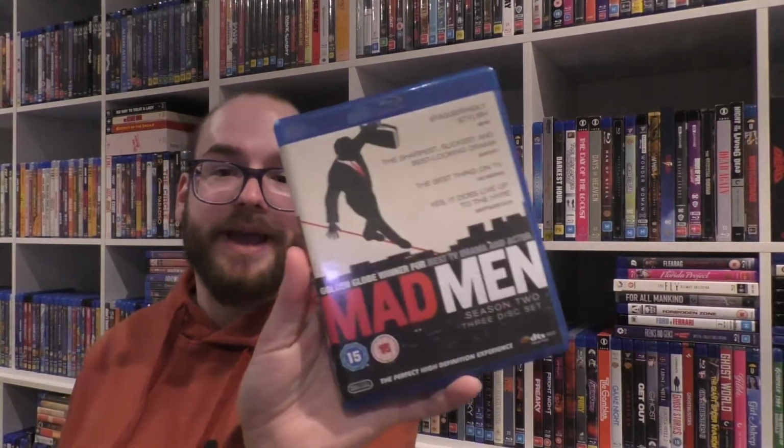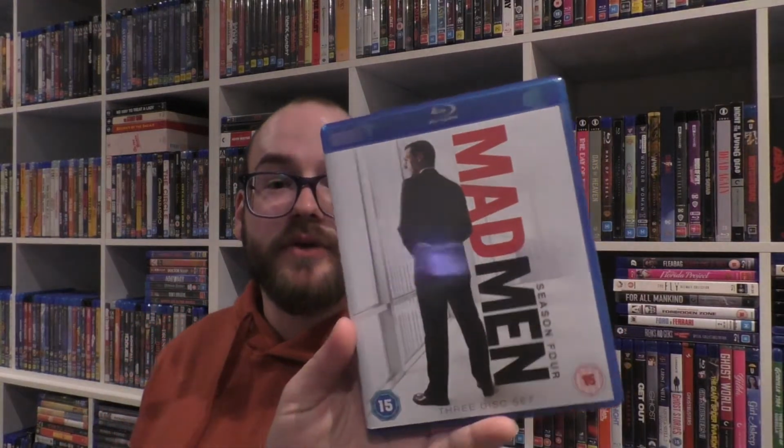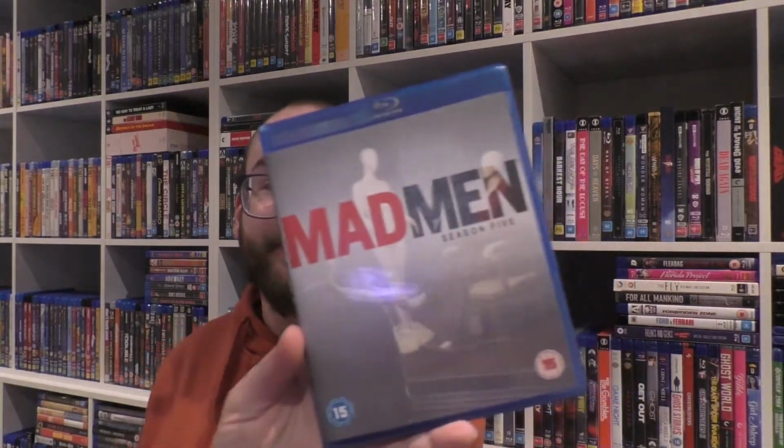I don't know if any of these have been viewed before. I'd imagine someone probably did. It may have just come in damaged and they opened it up to make sure it came with all the discs and everything. But I do like all the artwork. I could probably put these on the shelf, but I probably will just keep them in the box. I think that's the benefit.